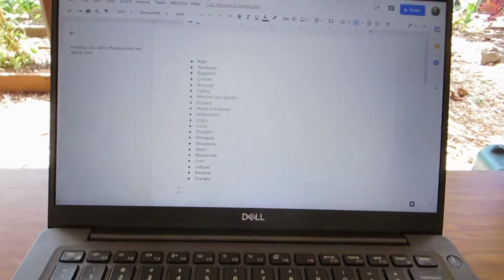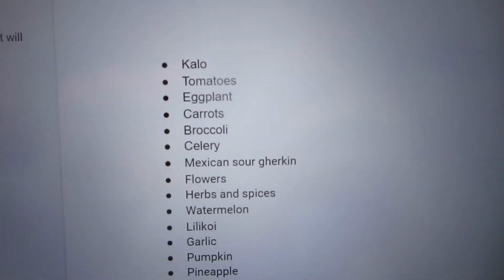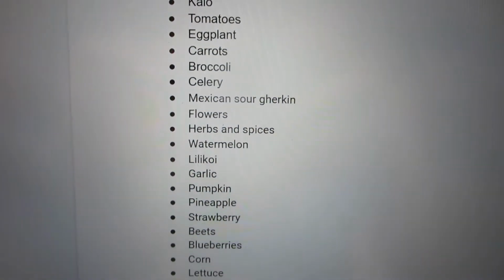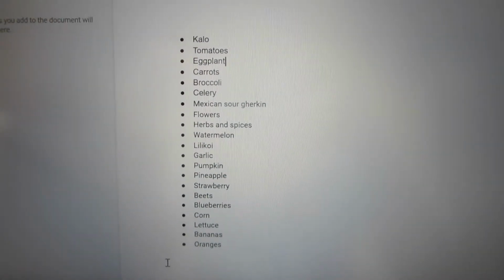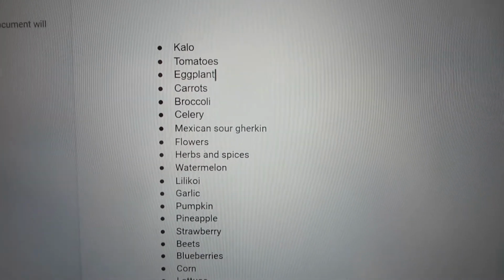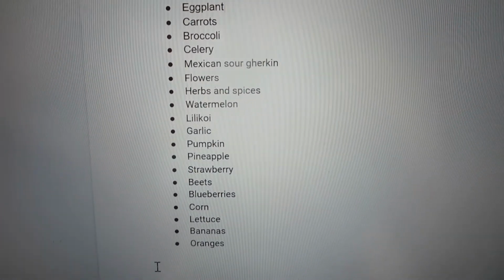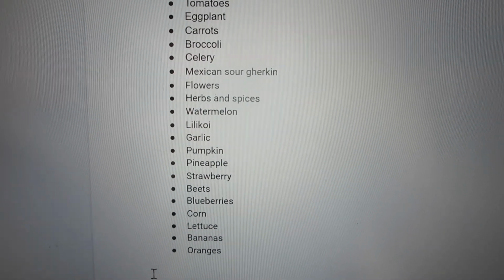So for all you second graders out there, I have been reviewing all of your submissions on Seesaw and making a list of all of the different garden crops that you suggested for us to plant. We got so many good ideas from all of you. Things like kalo, tomatoes, eggplants, and lots of fruits like watermelon, blueberries, strawberries, lilikoi.